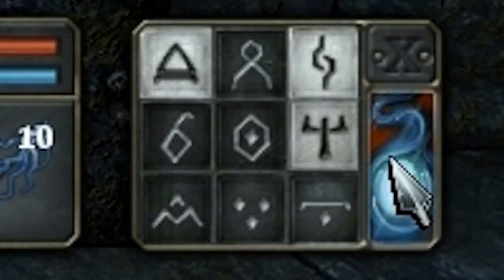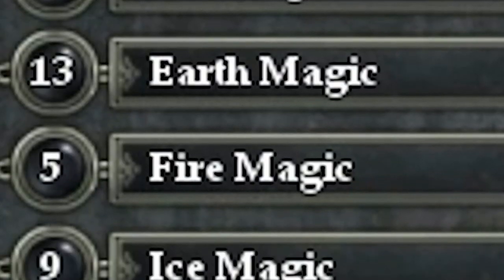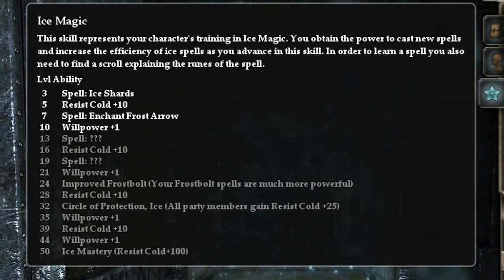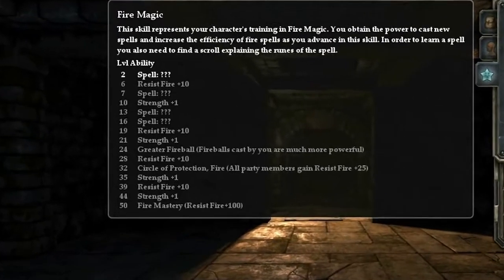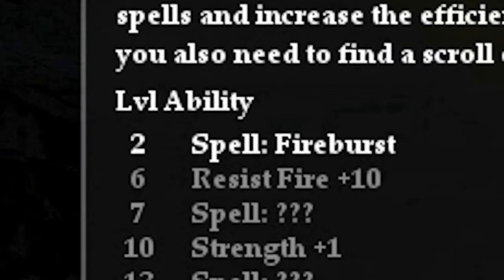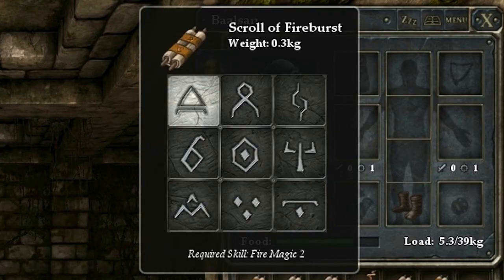You'll still lose energy for attempting to cast a spell, even if it doesn't work. Spells have many elements associated with them: fire, earth, ice, air, and spellcraft. If you look in your skill list for these, you'll notice that at certain levels there are triple question marks. They fill in when you cast the spell for the first time. There are scrolls throughout the game that tell you what runes to activate and what skill level you have to reach for which element to cast it.